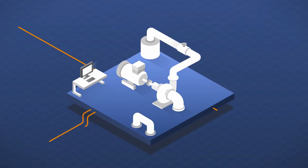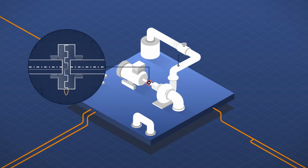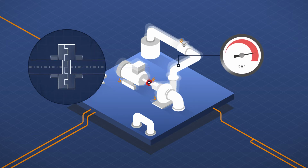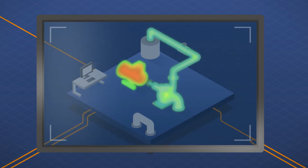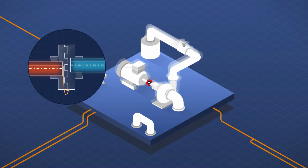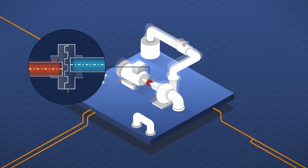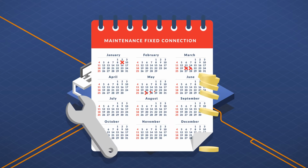Traditionally, pumps have a fixed connection to the motor. In operation, pressure and temperature fluctuations occur in the machine. Because of this, the shafts get out of alignment. Due to the fixed connection, strong vibrations occur in the entire system. It is subjected to damaging forces, which causes all parts to wear out more quickly and results in a high frequency of maintenance with high costs.